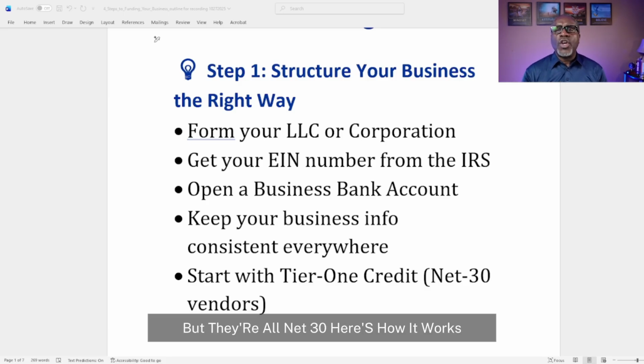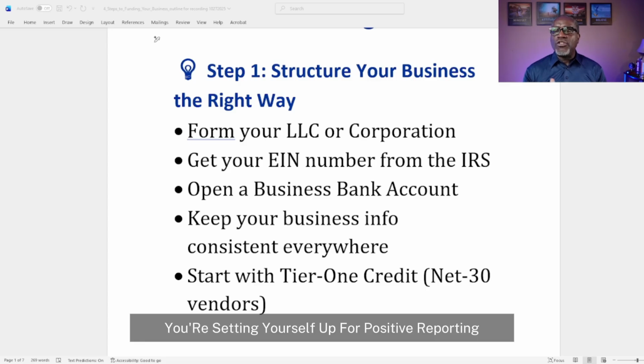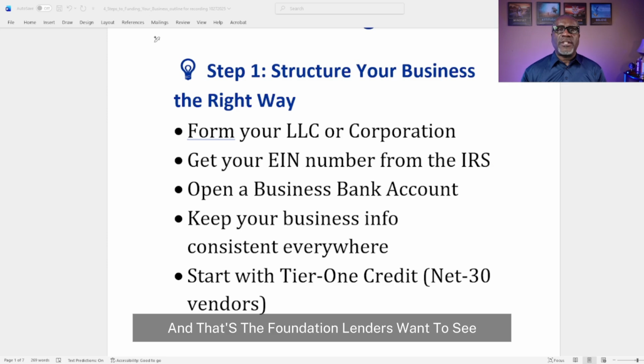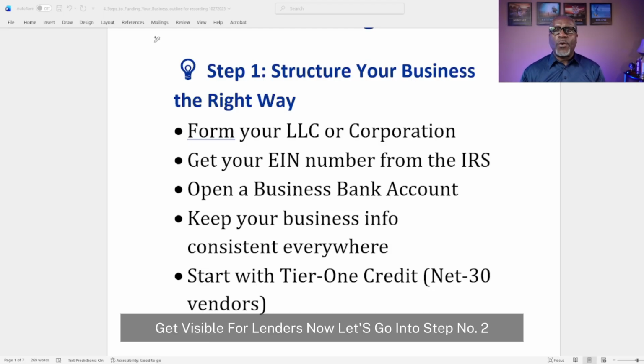Here's how it works. You order products, you get an invoice, and by paying it within 30 days, you're setting yourself up for positive reporting. Each time you pay early or on time, it builds your business credit profile. And within 60 to 90 days, you'll start to see your business credit file populate, and that's the foundation lenders want to see. So step 1 is all about structure. Get legal, get consistent, get visible for lenders.